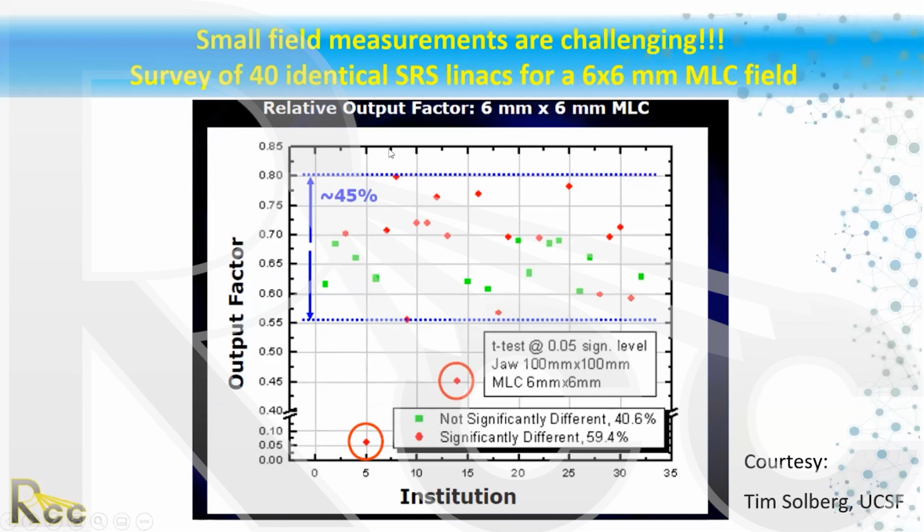And you might think that we can do this with more certainty, but these small field output factors are quite complicated. They're influenced by small setup uncertainties as well, in addition to variations in the type of detector you use. So this is troubling because this 45% scales directly with dose and monitor units, right? So if you are different by 45%, you're going to have monitor units that are 45% different, in some cases, for these low output factors, high by 45, 50%.